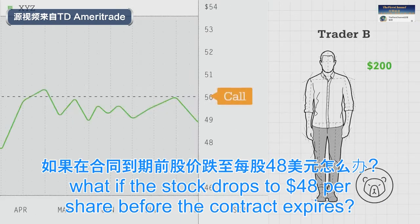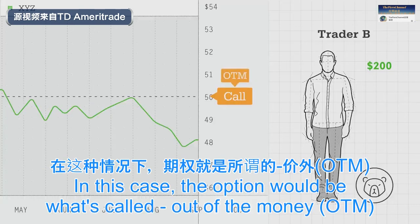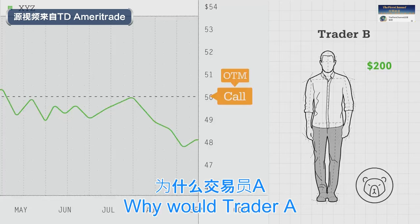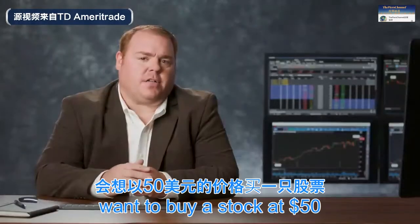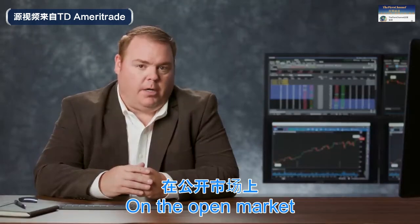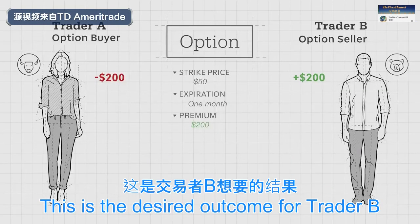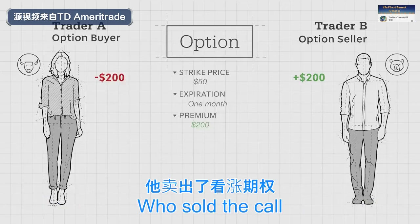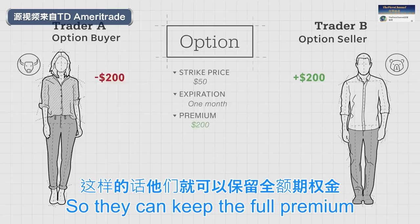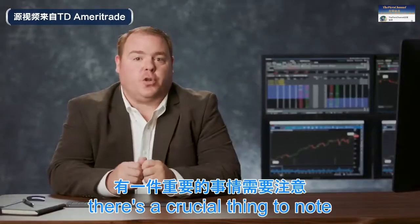But what if the stock drops to $48 per share before the contract expires? In this case, the option would be what's called out of the money and would expire worthless. Why would Trader A want to buy a stock at $50 if she could buy it for $48 on the open market? Trader A loses the premium she paid for the option. This is the desired outcome for Trader B, who sold the call. The seller hopes the contract will expire worthless so they can keep the full premium. In this case, $200.